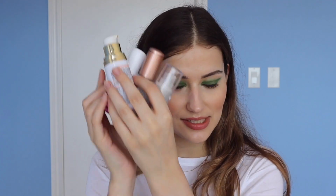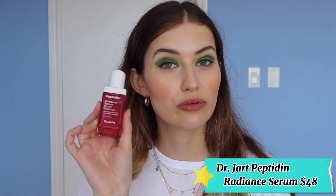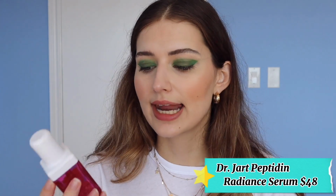All right, next up we have some serums. And this one is the Peptin Dr.Jart Radiance Serum. It's an energy peptide serum. I liked this. I wasn't wowed by it.